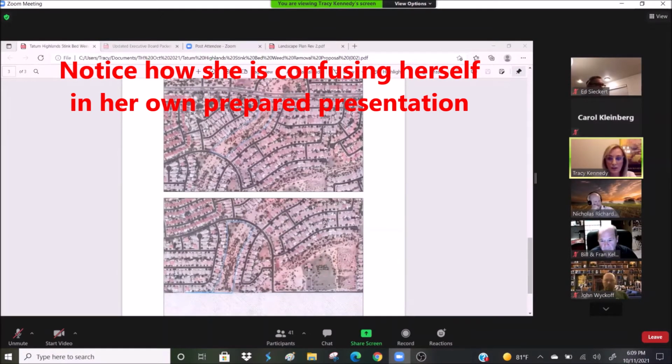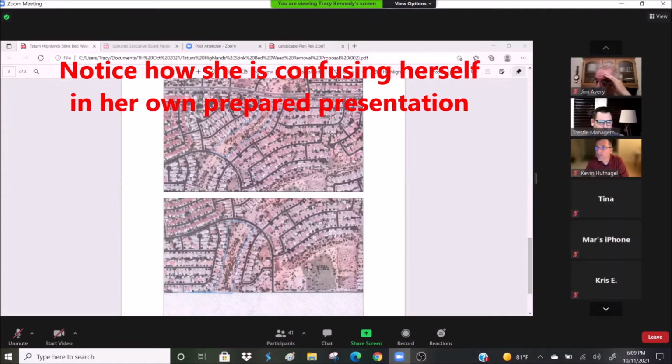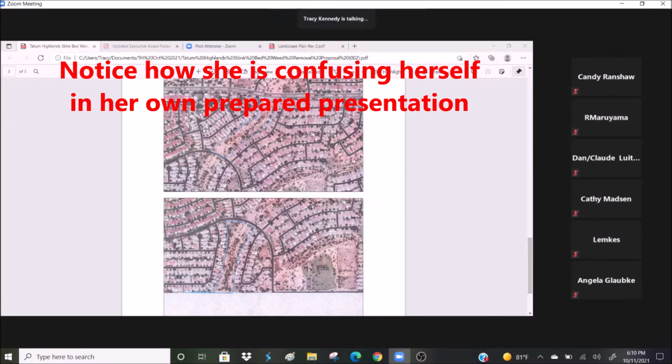And so then I'm going to try to share again. Do you see my screen still? Yes. Okay. All right. So the Stinknet proposal. It's the same.